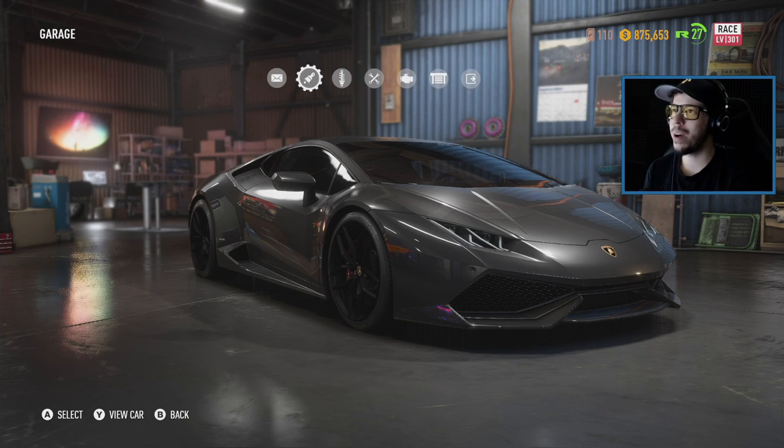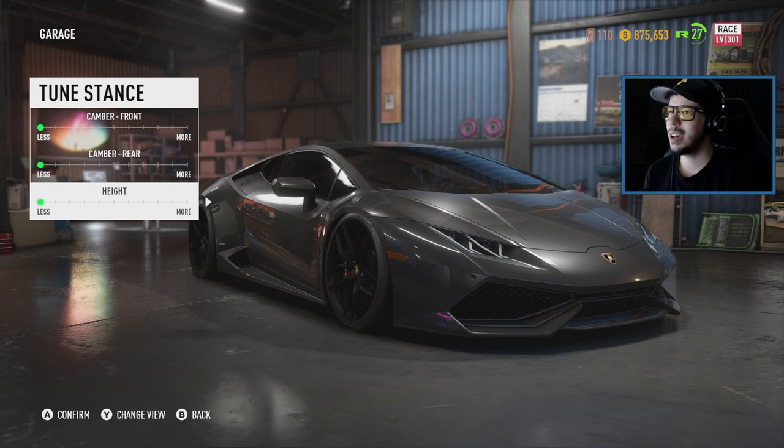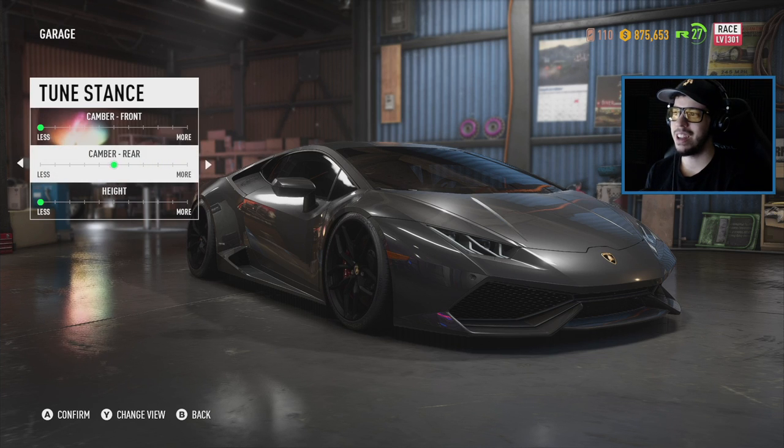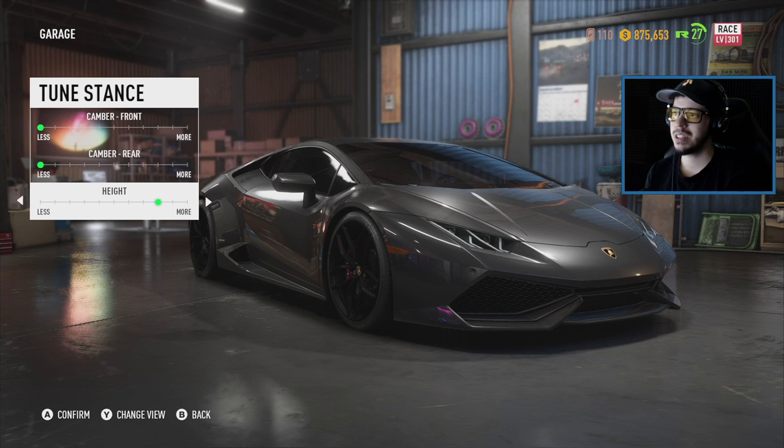Let's go ahead though and start with the customizations here. If we wanted to... lower this thing even more. Oh gosh, I would never do this. I just want to let you guys know, I would never do this to my car in real life. Alright? Let's go ahead and undo that. The car is pretty already low to the ground. I would just lower it a bit more maybe. There we go.